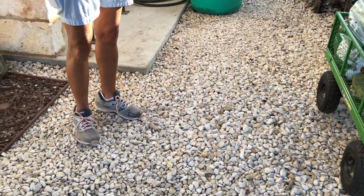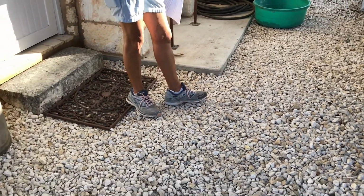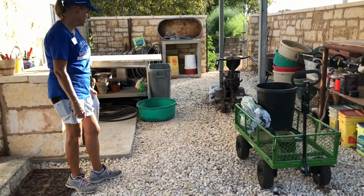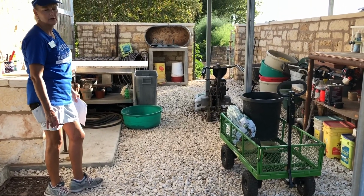I like how you've got rock for your flooring. Okay, yeah, and this is sewer rock is what they call it. It drains really well, and it looks pretty good. It looks great. Until your dogs get into your mulch, you break it open because they're looking for a lizard.